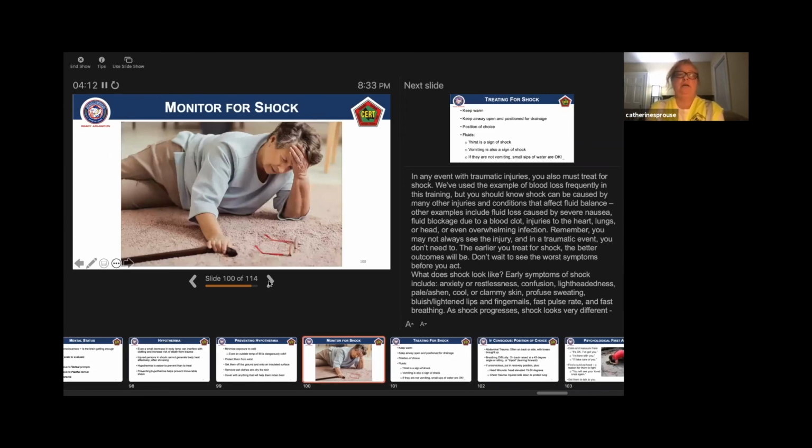Monitoring for shock. Also with traumatic injuries, you must be prepared to treat for shock. It is something you're going to do. You're not even going to ask about it. We've used the example of blood loss frequently in our training tonight, but you should know that shock can be caused by many other injuries and conditions, not all of which you can see, that affect fluid balance.